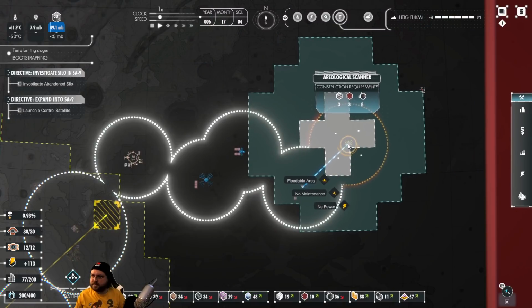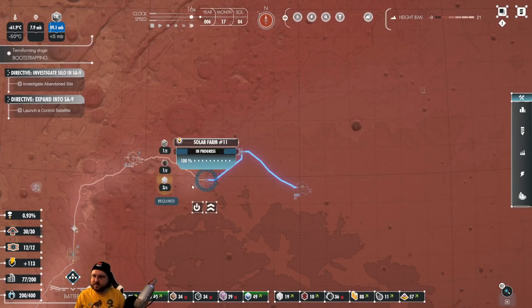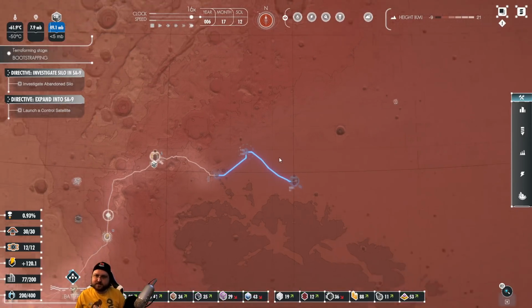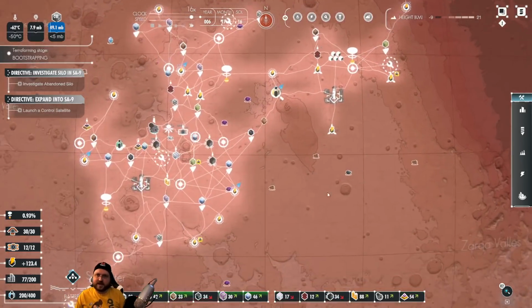Maybe I'll build it on this side. No power. Okay, let me wait and just confirm that it's going to be within range of our power and our maintenance, although I think it will be. But we'll get these popped up first. So now we're at plus 120. Yeah.